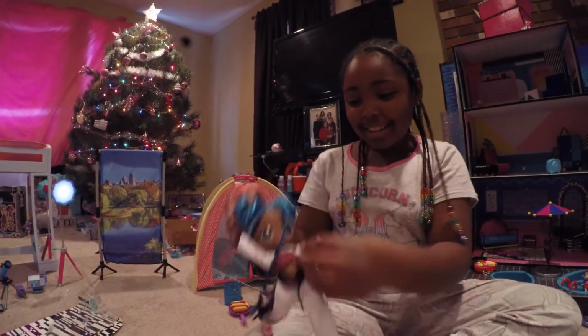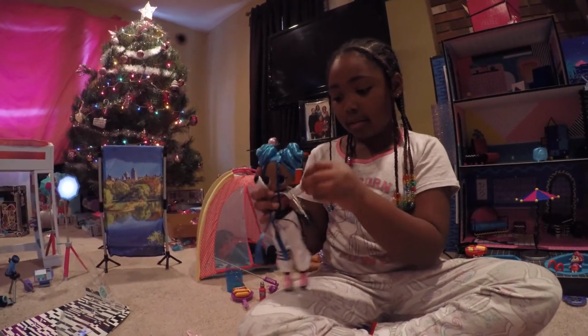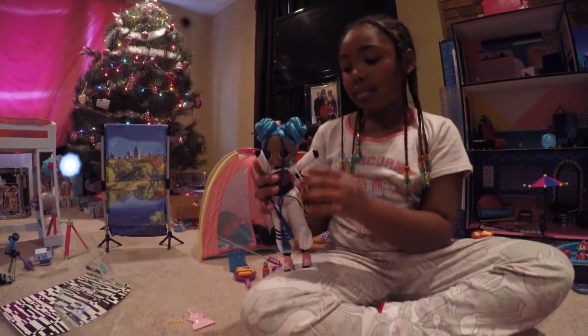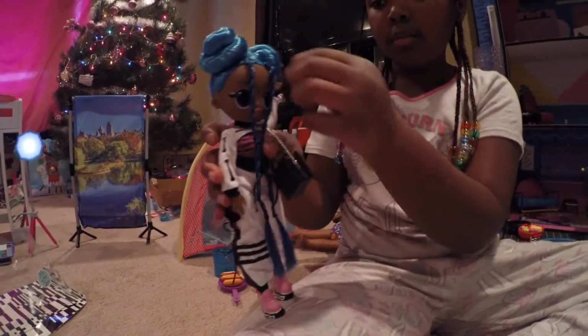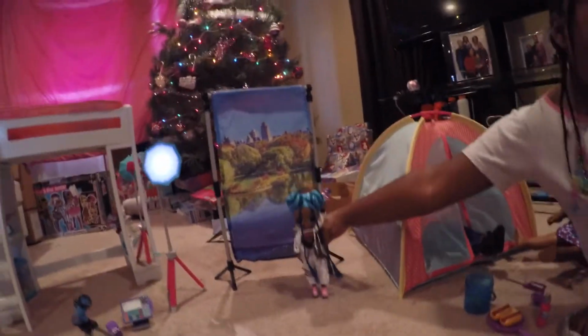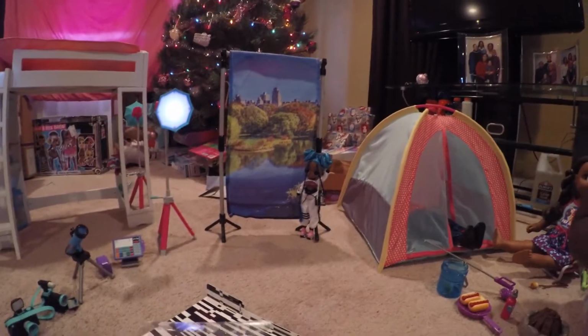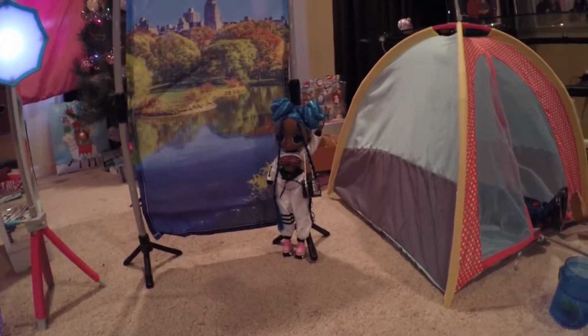Oh my gosh. I still never put on her hands. See? Her hands are still gone. That's the only way she can really hold it. Miss Cutie. And then you can put her next to the photo thingy set up. She could just stand right here and lean against it. Hopefully it'll stay up. There you go. Yep, and she is ready to go. She's like, hey guys, I am all ready to go.